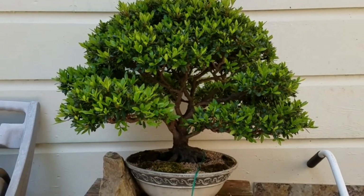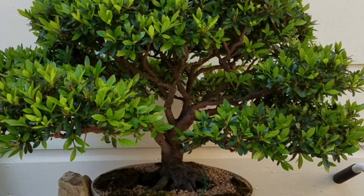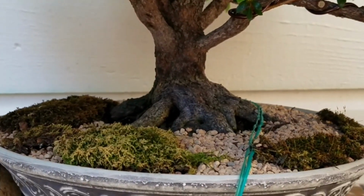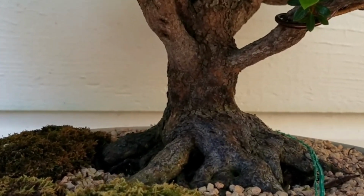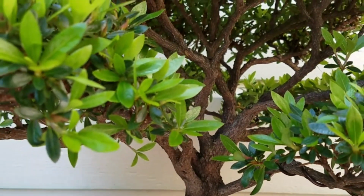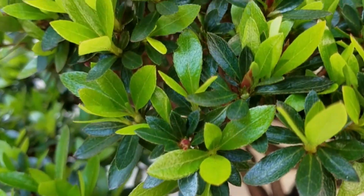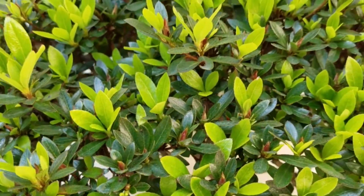This is one of Satsuki Azalea. It's a Japanese azalea. The variety is Chinzan. It has a nice single petal flower. The trunk is not really big right now, but I like the root flare. And the leaves of the Satsuki are nice, glossy green. The light green leaves are new leaves. When it matures, it turns into this dark green colored leaf.